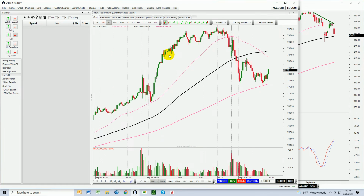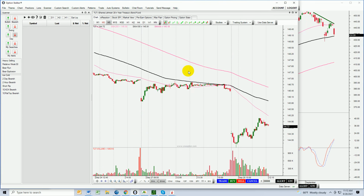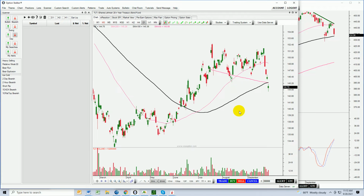So let's also take a look at a couple of other things that we've got in play right now. Let's take a look at TLT. This is the US 20-year bond, and you can see that we had a nice firm resistance level there, and we had horizontal support here. We have the 200-day and the 100-day moving average converging here at 145. Today, we broke below that.